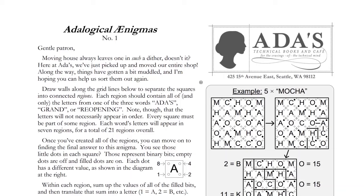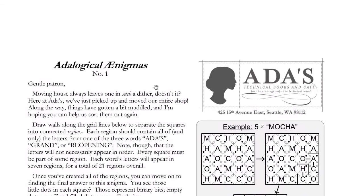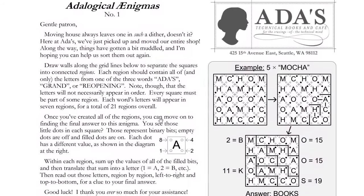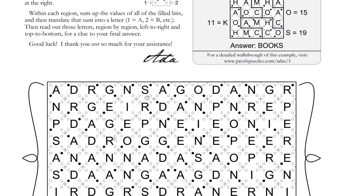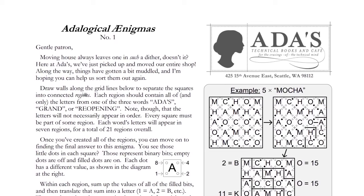So this is going to be interesting. This is an Adalogical Enigma, which is not a video game. It's what's designed to be a pen and paper puzzle, but I've copied it into Photoshop and set it up so I can scribble all over it, so I can record it easily. I did think about setting up cameras and actually doing it on paper, but that seemed overkill.